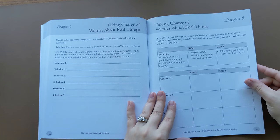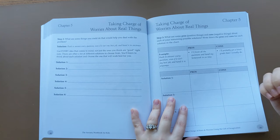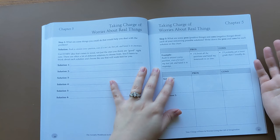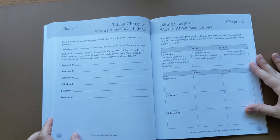I absolutely love this activity because this is a great way to exercise some critical thinking and give our kids practice in seeing the effects of their actions and choices. So the example problem that they are starting with here is, I don't have enough time to finish my homework. That's the problem. And so they have some example solutions.